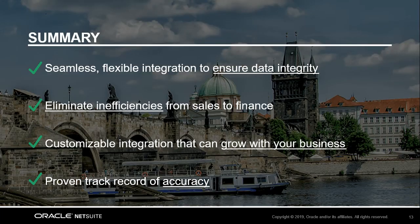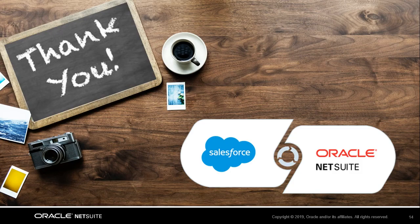So to summarize the value that we discussed today, this seamless and flexible integration ensures data integrity between your Salesforce and NetSuite instances. The inefficiencies of manual information transfer, over-communication, and mistakes are eliminated for your sales and finance personnel. As you grow, you're able to update the field mappings between the two systems to ensure that this is a long-term solution for your growing business. And all of this would not matter without the thousands of customers utilizing this platform, proving the integration's accuracy and legitimacy. That wraps up our demonstration.